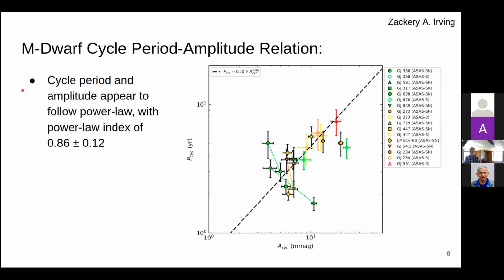One of my most surprising results was that the cycle period and amplitude of these M-dwarfs appear to be correlated. This is not something that Suárez Mascareño looked at, so we can't look at how these M-dwarfs compare with FGK stars, but that'll be something interesting to look at for sure.